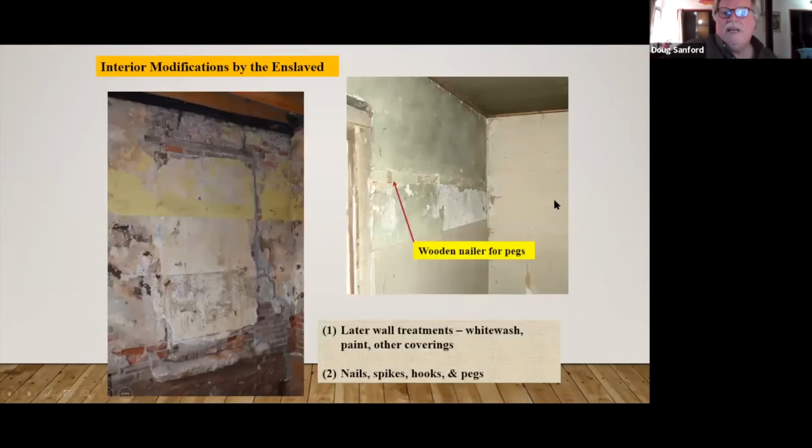And getting to modifications to the interior spaces by enslaved people, we know slaves had the means, and obviously the ability, to add later wall treatments, so further layers of whitewash or paint or other coverings like wallpaper or newspaper. So if you look at that left image, this is a brick building in Fredericksburg. There's an original plaster on the wall with whitewash, then later coats of whitewash and a later coat of paint.